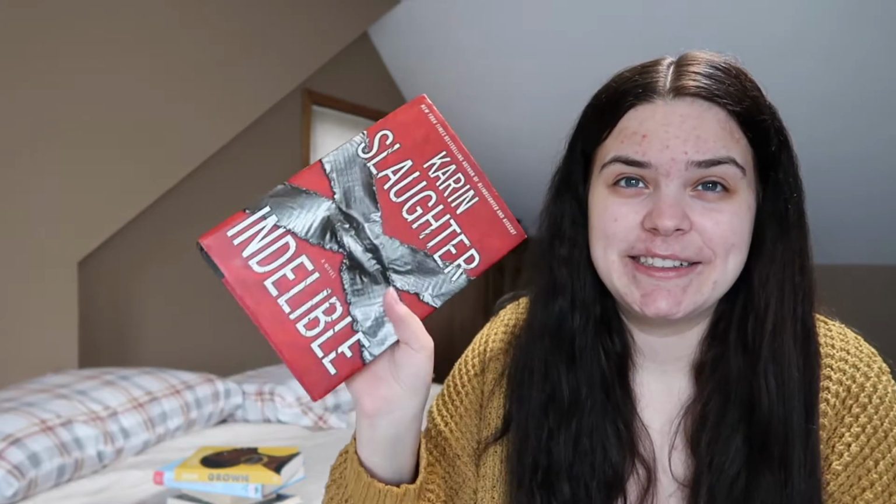Now for used books I purchased for $6, I got Indelible by Karen Slaughter. I think this is the third book in the Blindsided series, so I'm hoping to get through that series soon. I accidentally started with the Will Trent series, and you're actually supposed to read the Grant County series first. So I'm hoping to circle back and start reading the Grant County series here.